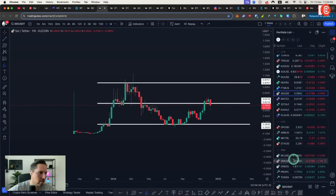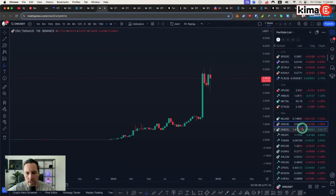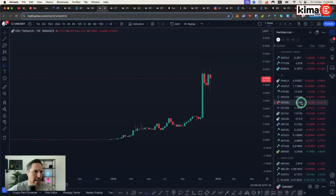Okay, let's go to how's Mantra doing? Mantra still holding up, one of the most powerful charts in crypto right now. I saw there was some Render. That was an interesting one. Let's go have a look at Render.